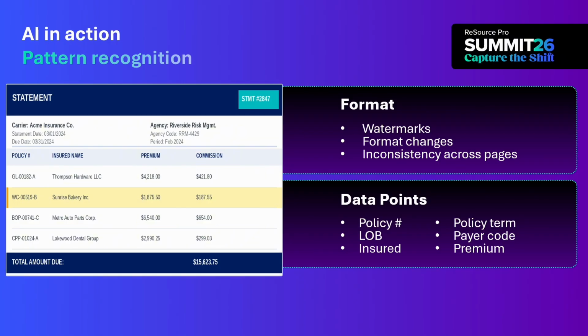And one last example for you, if you look at this statement, you can see how it does have headers, for example, on the first page. If you went to the second page of that statement, it may not have headers. It may not have a total at the bottom. It may only have a total on the last page. And so, again, these are challenges for AI to overcome, the fact that these statements may not be consistent from page to page. That's, again, part of the learning process.